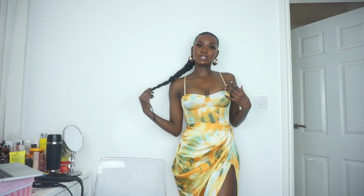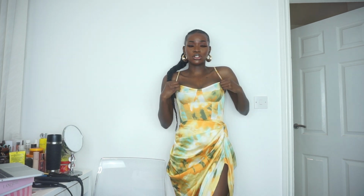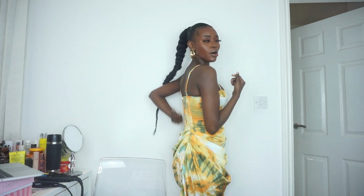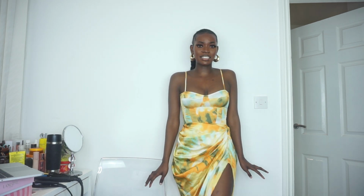I love this color. I wanted to get the purple one, but I thought to myself, let me just get this one. It has little corset details right here and a little bit of bralette detail on the top, so it makes my boobs very comfortable. They're not going anywhere. At the back, the top has a zip. And the skirt has gathering details on the side. It's really very short, because it has a slit in the side right here, a very sexy slit basically.